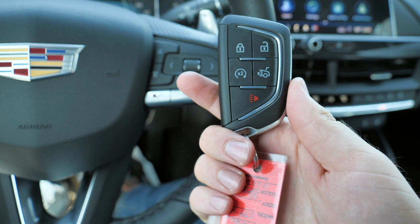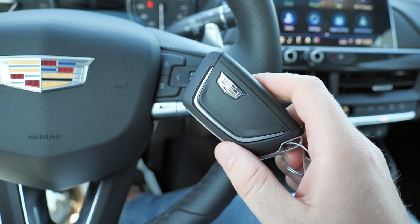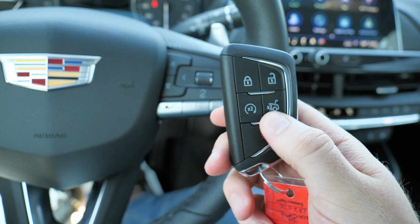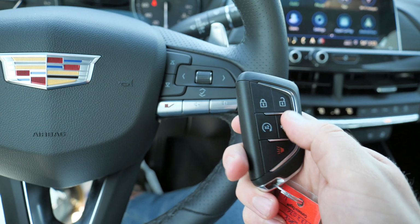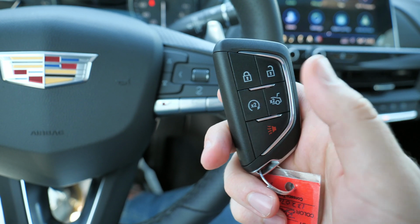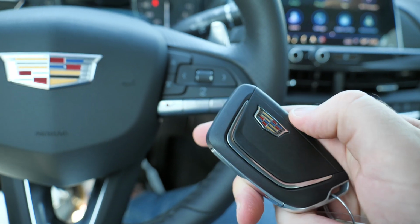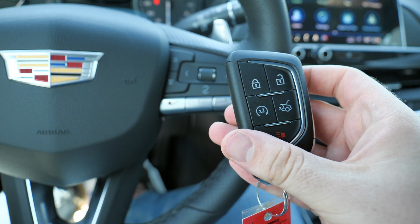Then when you look at the rest of the interior, one thing I'm really glad to see change is the key fob. Compared to some other Cadillacs or GM products, this is not softly coated, and my worry is the wear and tear on the soft coated material. This is just kind of your normal plastic up front, but you do still have some trim pieces, and it's a nice looking key fob. You got remote start as well.